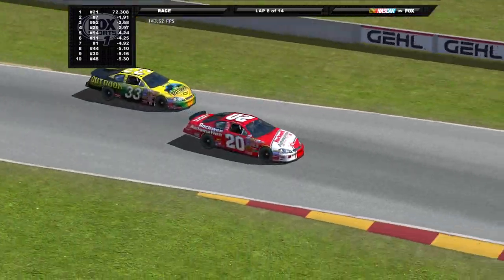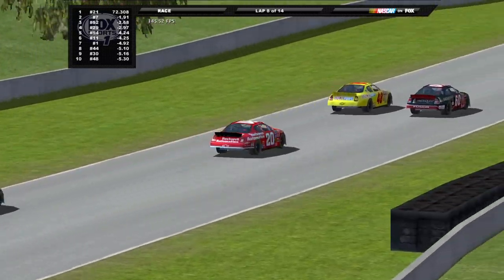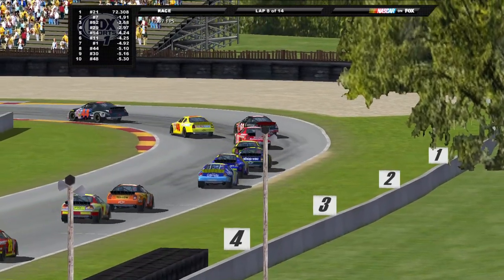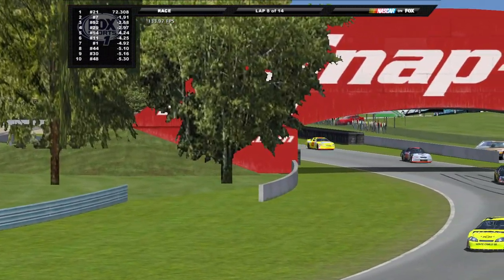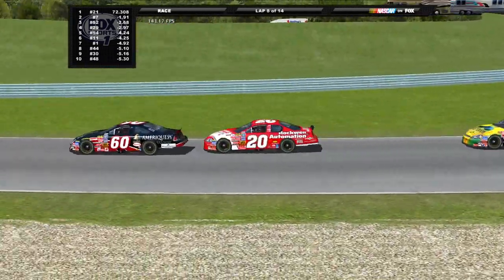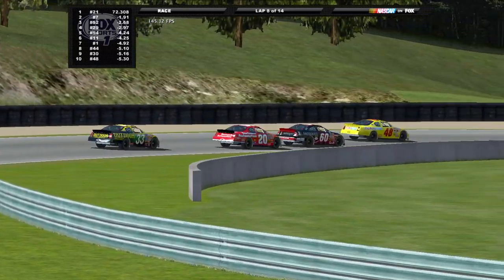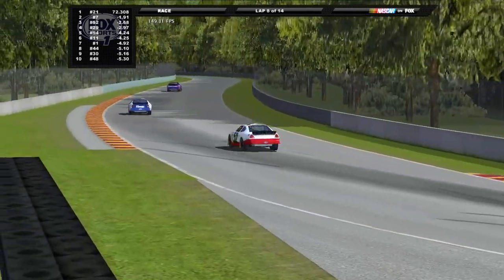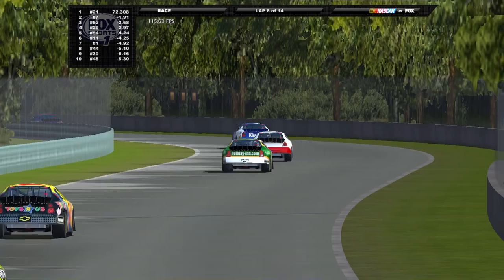And that is a blind corner up the hill, going underneath the bridge there. So these guys are brave going through there side by side. And not only side by side, but trying to outbrake each other as well, when they can't even see the corner. Hamlin all over the bumper of Edwards, trying to get by, not quite able to. Kevin Harvick though, it's been all Harvick out in front here today.